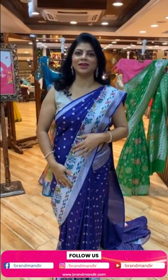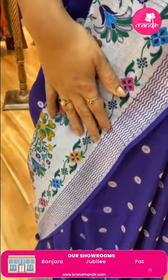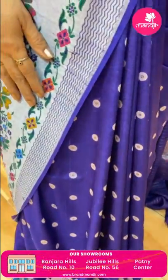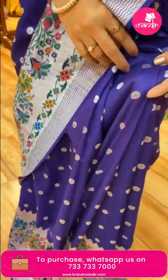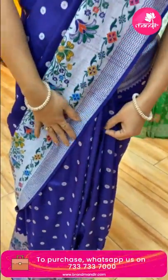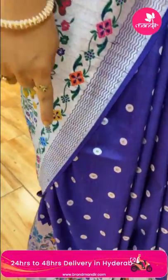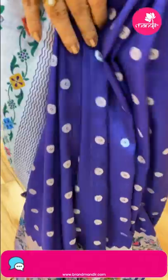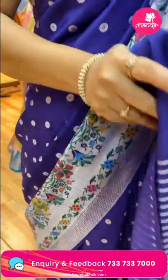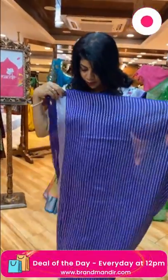The one which I'm wearing is very pretty. Blue color, it's a purplish blue. Banarasi georgette. Beautiful kaddi buttas, round buttas. Border, cross kaddi with meenakari florals and vines. Zigzag border, such a lovely border. Very, very pretty. And this is the pallu. Kaddi pallu with meenakari floral jalvi, florals and vines, multicolors. Blouse, self with stripes and border.